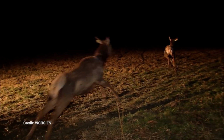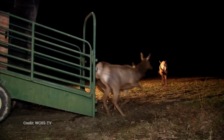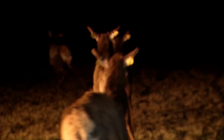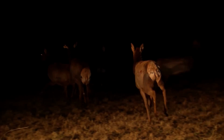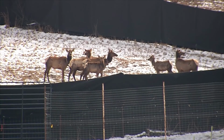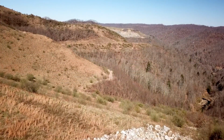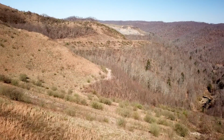The Arizona elk have arrived. After more than 30 hours on the road, the elk leap onto West Virginia soil in the darkness of night. But the future of elk in the Mountain State just got a whole lot brighter. And soon these Arizona transplants will be free to roam nearly 3,000 square miles of southern West Virginia.